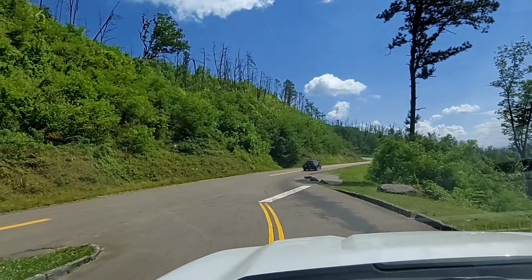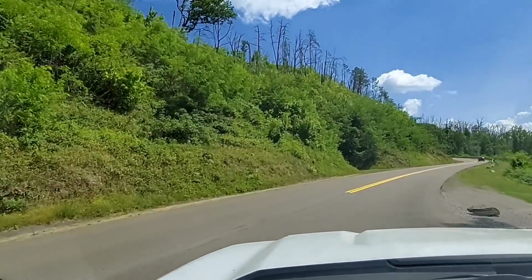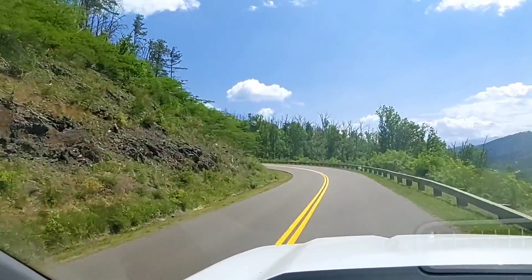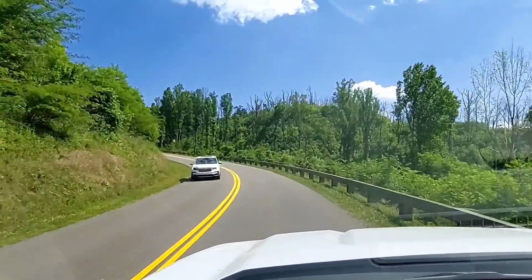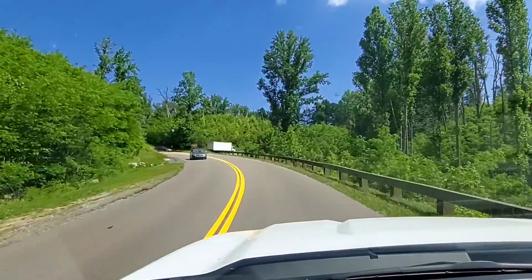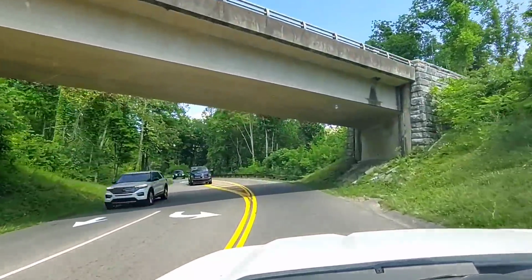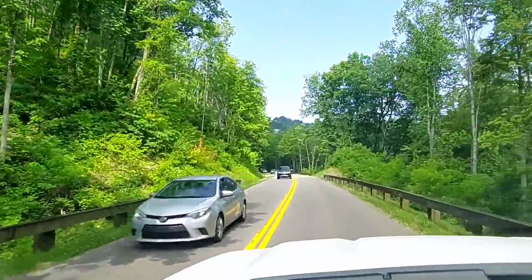Okay, I am leaving the pull-off. Beautiful pull-off. I love watching the people taking their selfies and stuff. They're so excited. They're so happy. Once again, this will take you right into Pigeon Forge. You really don't have to think much, so it's not like, oh, we're going to get lost. Well, because chances are your GPS isn't going to work all the way through here. It does in spots, but not all that good. And this is an absolutely beautiful ride.